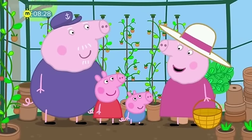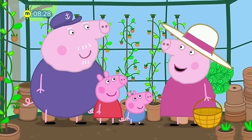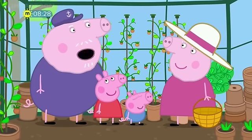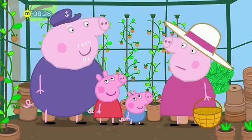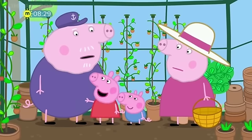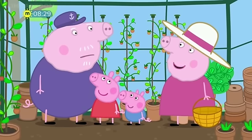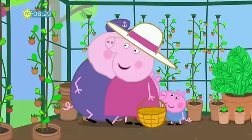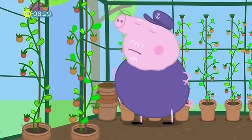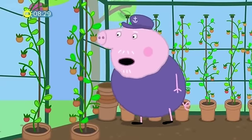Hello, my little ones. Granny Pig! Could I have some tomatoes, please, Grandpa Pig? No. I'm afraid the tomatoes aren't ready. Maybe in a few weeks. But I want to make tomato salad for lunch. Grandad Dog is growing tomatoes. Yes. Maybe Grandad Dog will lend us some. I don't think we want Grandad Dog's rusty old tomatoes.